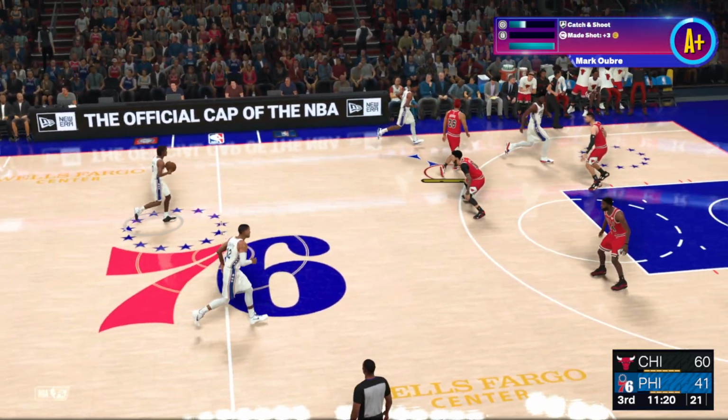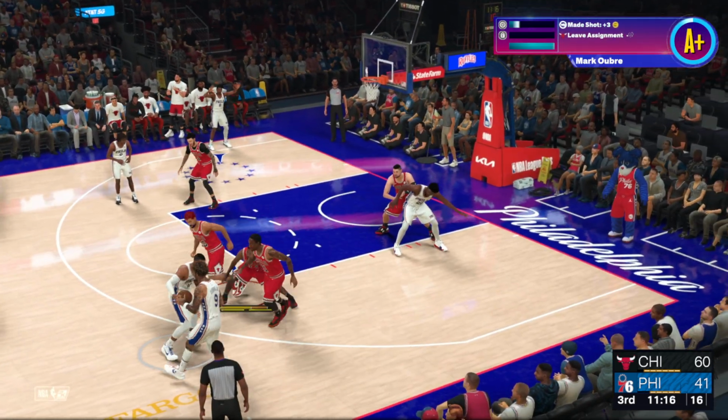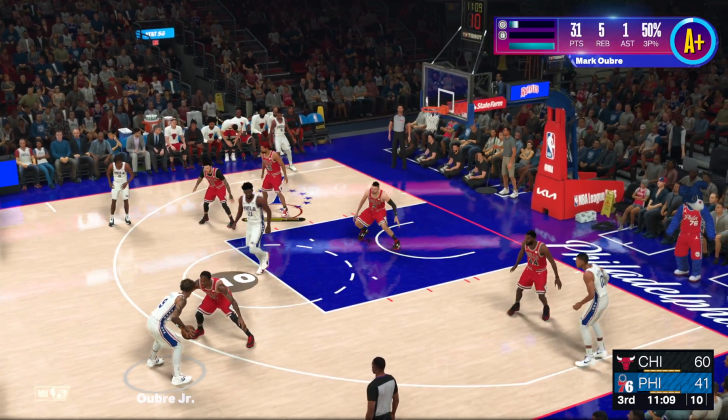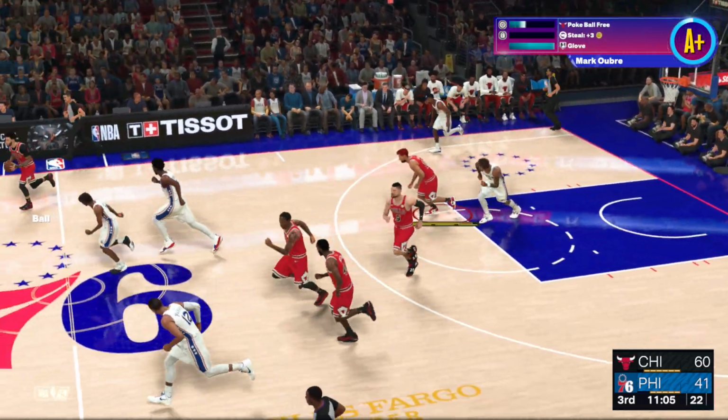He's been dominant all game long. Nobody on the floor can stop him. And look, let's just say he knows it. Harris finds Oubre. Outside, Maxey. Back to Oubre. They get a hand on it. Oubre with the steal.